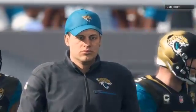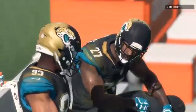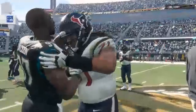A road win in the National Football League. Charles, you never take that for granted, no matter who you're playing, no matter where you're playing. You take it and you run with it. And you know you primed the pump all week in your own home facility. No one thinks we can do this. Only people who believe are right here in this room.